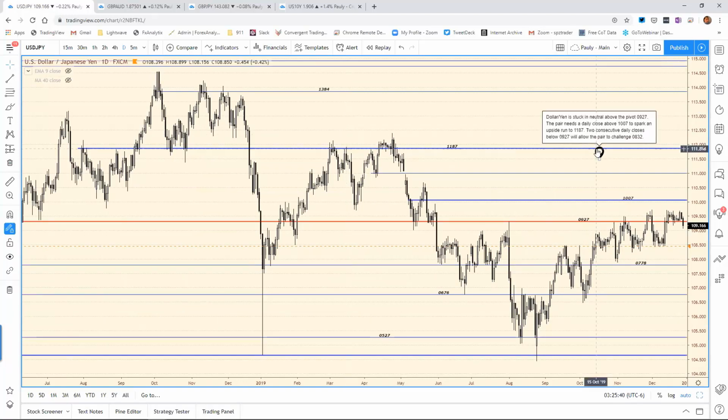The dollar yen is stuck in neutral above the pivot 927. The pair needs a daily close above 1007 to spark an upside run to 1187. Two consecutive daily closes below 927, we're certainly there right now, will allow the pair to challenge 832.